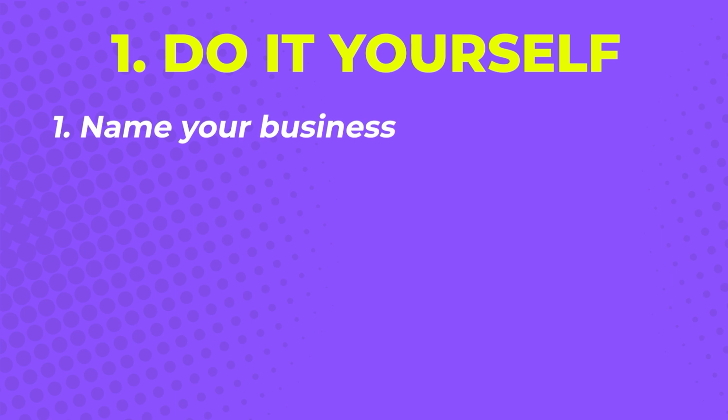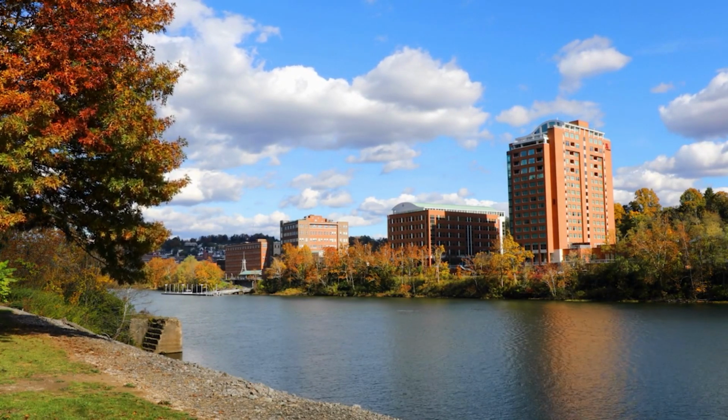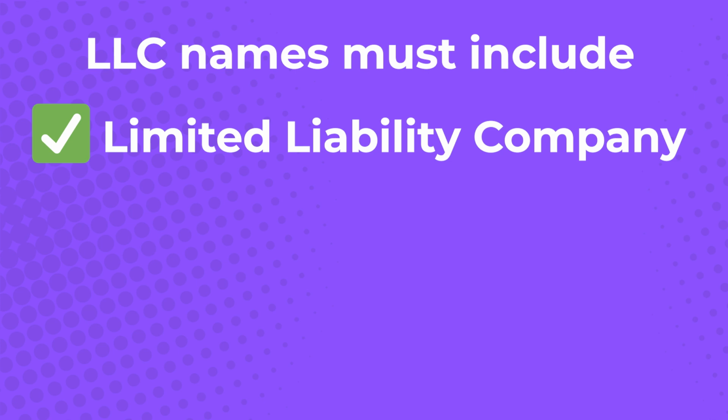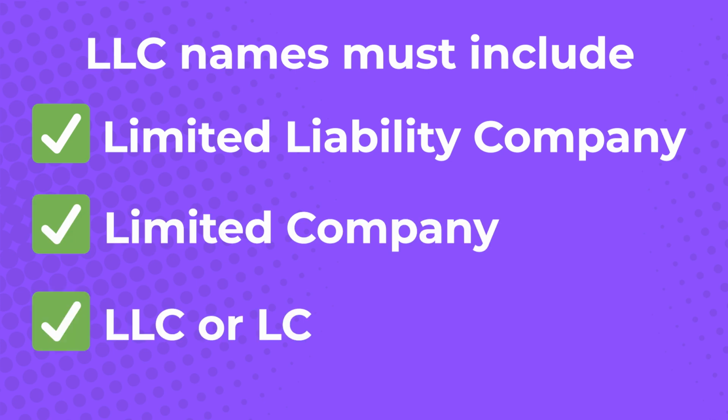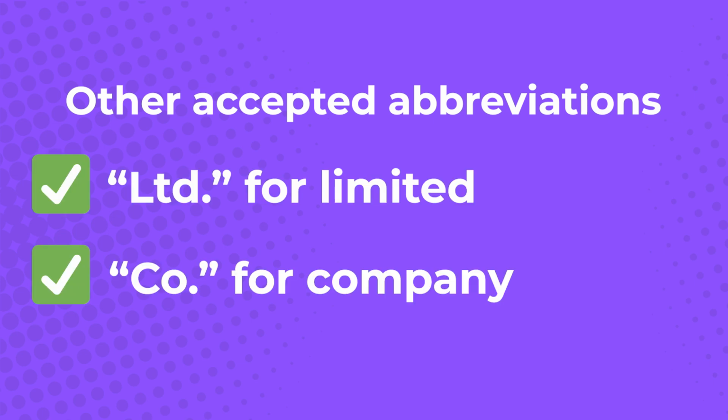Step 1. Name your business. Before anything else, you must think of the LLC's legal business name. Each LLC in Wisconsin must have a distinct LLC name that is not currently in use. LLC names must include one of the following suffixes: limited liability company, limited company, LLC, or LC. Other abbreviations are accepted like LTD for limited and CO for company.